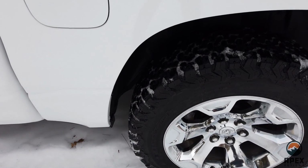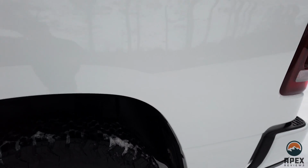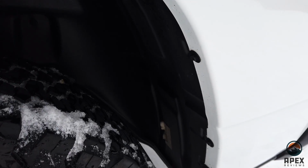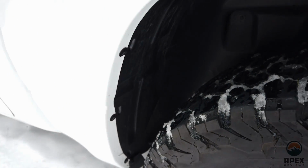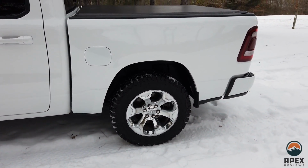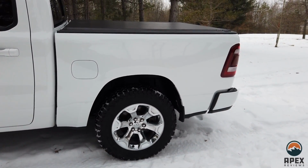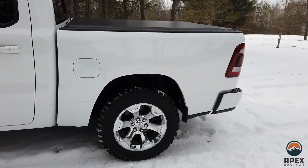So first, I guess I'll get my discussion going on these liners. And really, when you look at them, these are the factory FCA liners that we had to add in. If you buy the truck new, it's about a $200 option. And in my opinion, with the cost of trucks nowadays, I just feel like it's something that should come with the truck, especially in the northern climates. And not just for aesthetics.